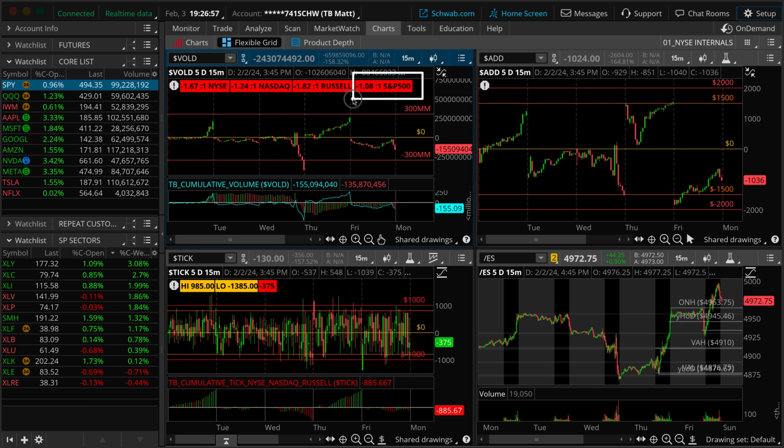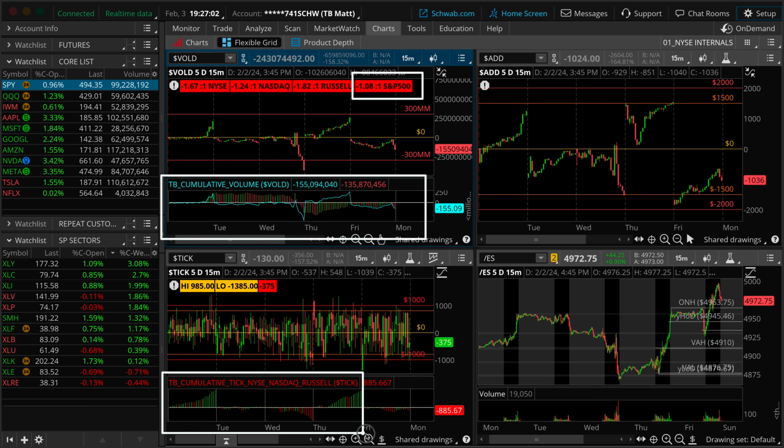Quick update on the internals. We have added the S&P 500 to the breadth script. We've added it to the cumulative volume, and we've added it to the cumulative tick. If you've already purchased these indicators here and here, just reinstall based on the updated script from the website. You do not need to repurchase.